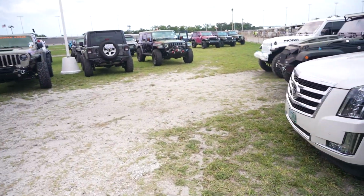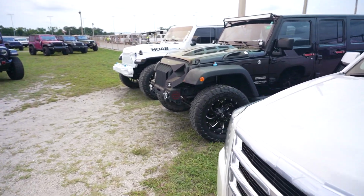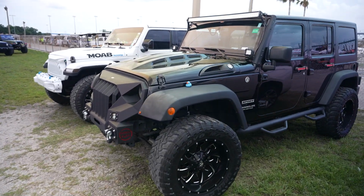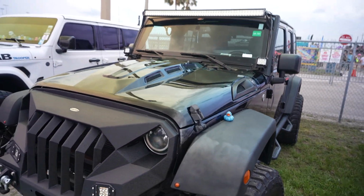That is not a Jeep. Get out of here. You're too classy, Escalade. You're too classy. There you go. Blacked out Jeep. Looks like Shredder from the Ninja Turtles with that hood.